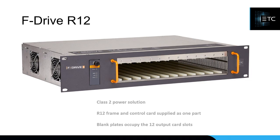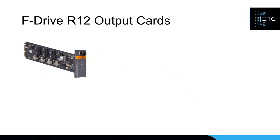When you buy this product, there are just blank plates in the front of these outputs themselves. Those blank plates are just held in place using a screw. So the screw is removed, the output card is inserted. So what is an output card?